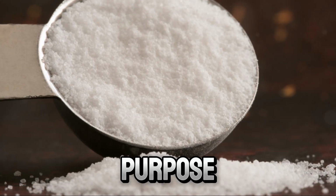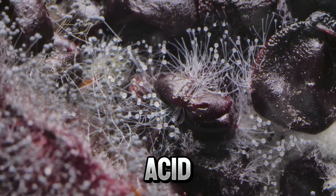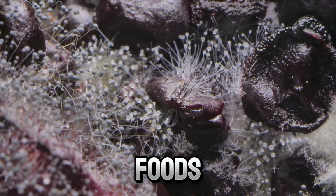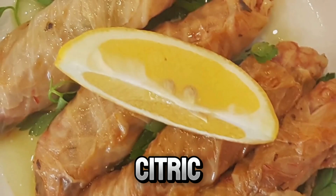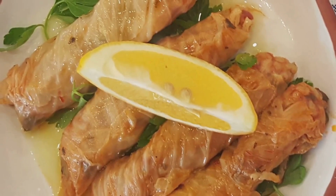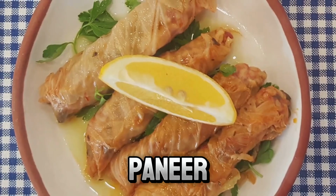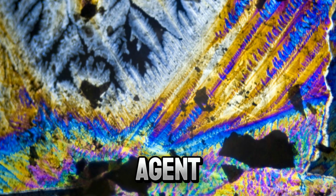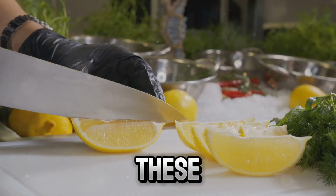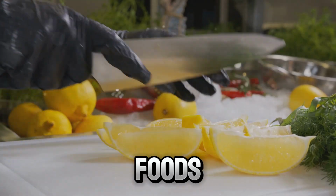Citric acid's purpose is to act as a preservative. As the name suggests, it's acidic, and that allows citric acid to prevent the growth of bacteria, mold, and other harmful microbes in foods and beverages. In addition, citric acid is used as a flavouring agent to give food a bit of a tangy taste. For example, it's the acidic ingredient needed in particular cheeses, such as paneer. It's also used as a chelating agent to prevent food contamination from the metal in manufacturing machinery. For these reasons, manufacturers insert citric acid into a wide range of foods and beverages.